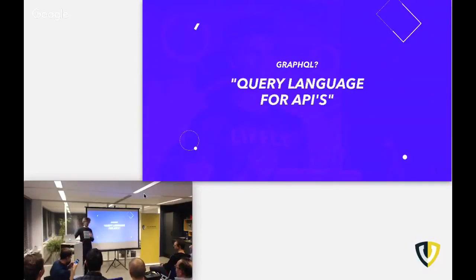If people ask me what GraphQL is, I tend to describe it as a query language for APIs. And people who know databases always go crazy. It's like, oh, you can query everything from my database? And what about security and authorization? Well, there are solutions for all of this.